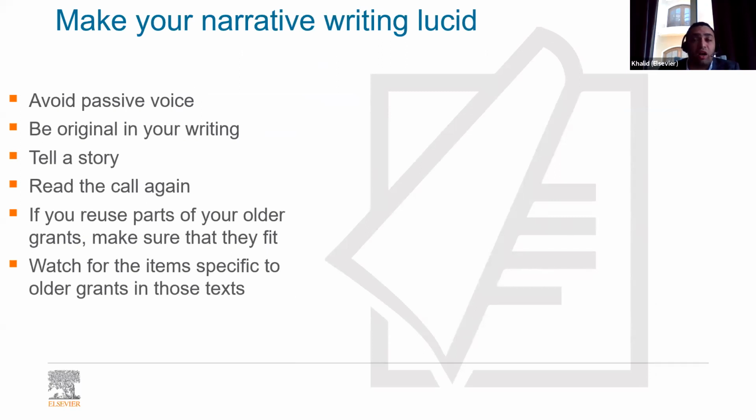Read the call again multiple times. Take checkpoints in your proposal and compare them to the call itself. If you want to reuse parts of your older grants, make sure they fit. That's very important because, for example, if you have spent 3 months writing a proposal and it got rejected, because you needed funds to do your lab work, for example, on a new energy generation method, and you got shut down, so you found another funder with a similar or a nearby call. It's very common to reuse the old parts from your older proposal to resubmit them again, but just make sure that they fit.